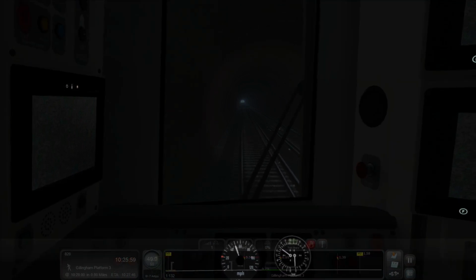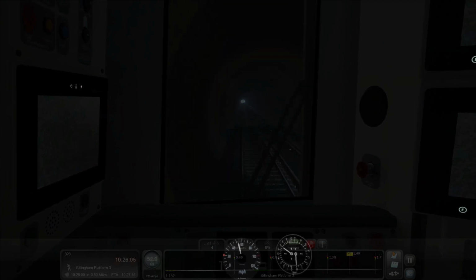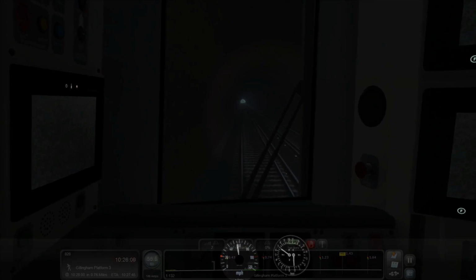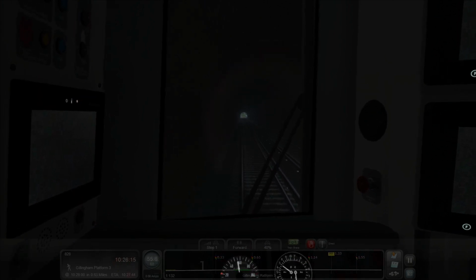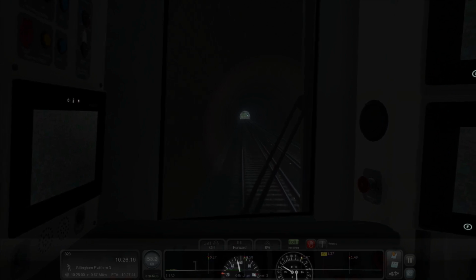Right. There we go. That's 50 miles an hour. Up to 60, briefly. Don't want to go too fast. We are approaching a station I need to stop at. Let's just get us up to 55-ish. Yeah, let's call it there. We're going to be on time, so it's all good. We'll call it there, and then we'll just start coming to a stop. That's fine. It'll all go well. I promise thee.